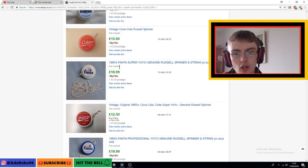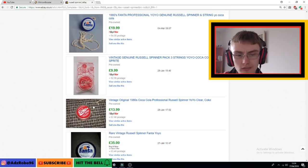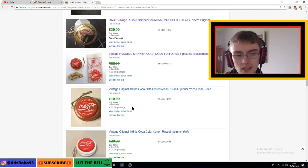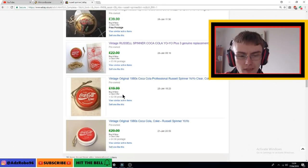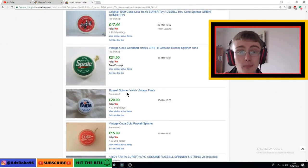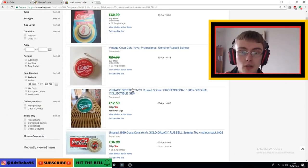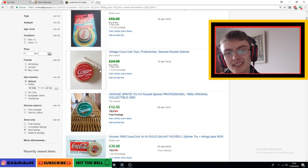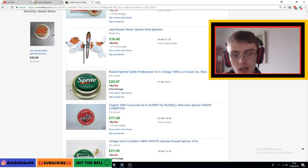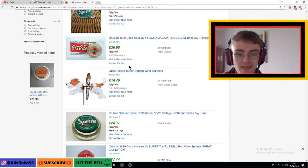You can see a lot of these have gone for slightly less money than maybe they used to be worth. I remember these used to be worth 20 to 25 pound. There's still some good money, and that one's gone for 20. I think I sold mine for 25 quite a while ago. Obviously my markets have become a little bit saturated, and the pricing has come down a little bit. But I think if you held out, you could still get a solid £20 for one of these yo-yos, whether it be the Coke one, the Sprite one or the Fanta one.